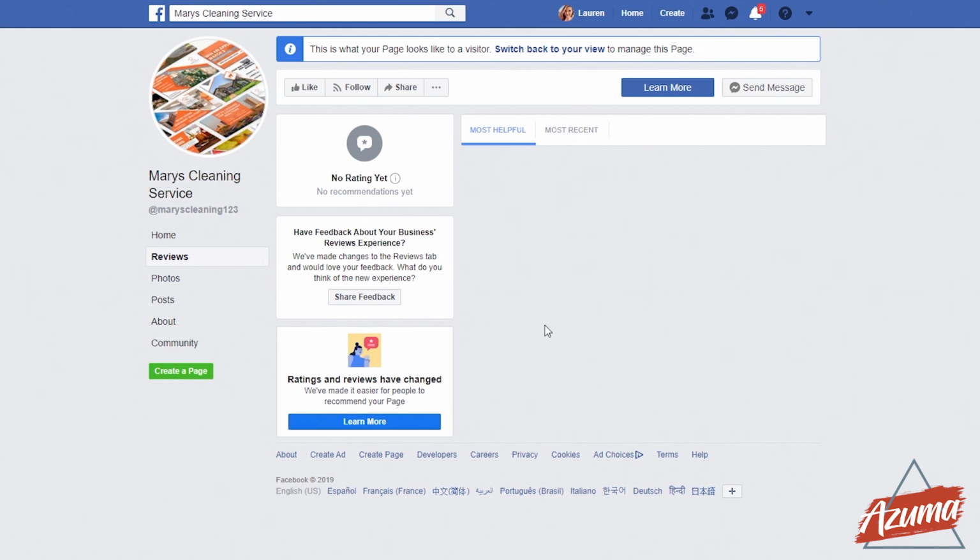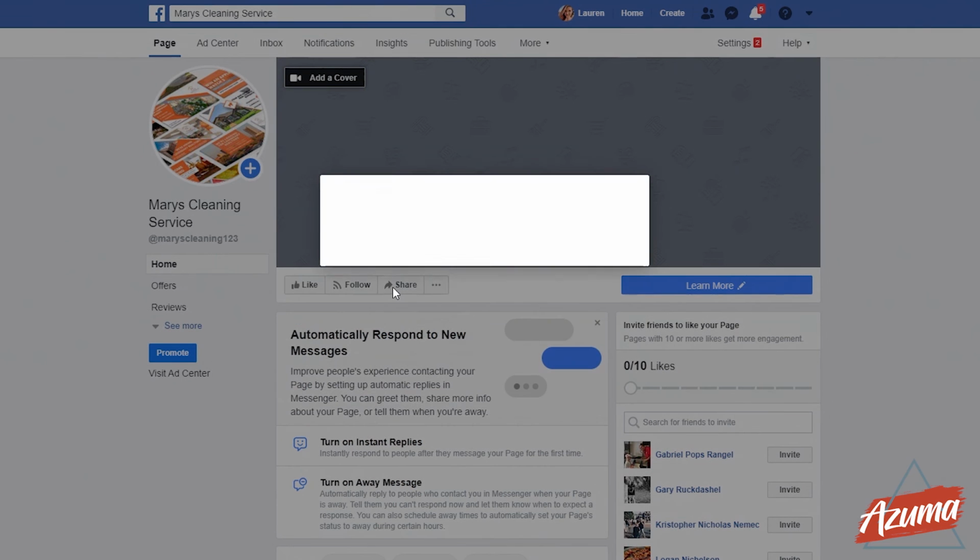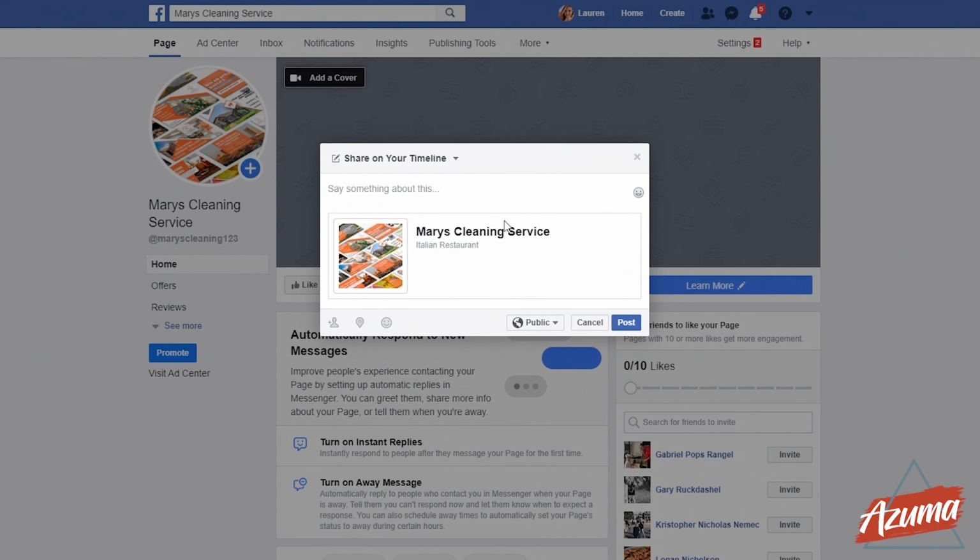They can also share your page by just going up to the top, and just like that, we had those 4 buttons. So if you just had them go to the top where the 4 buttons were that we had, you could have them click share, and that will pop up with your page link, and they could say something nice about your business and click post.